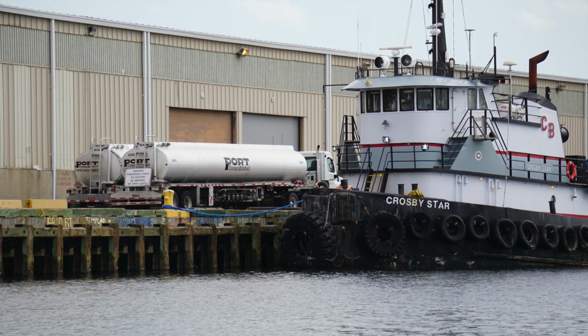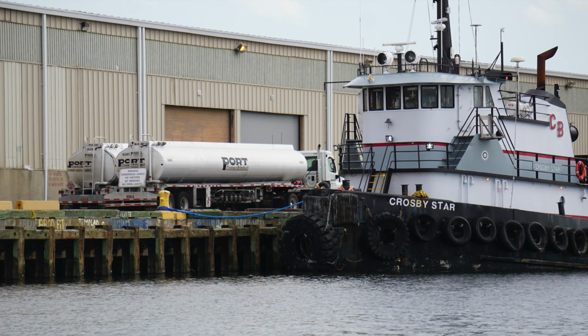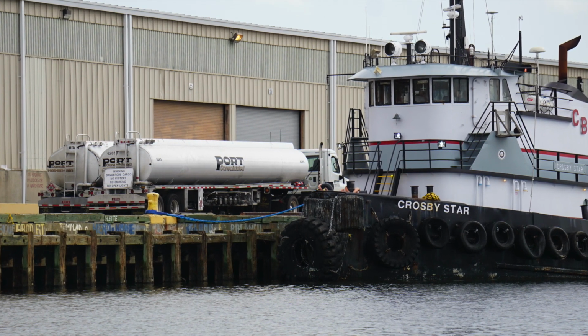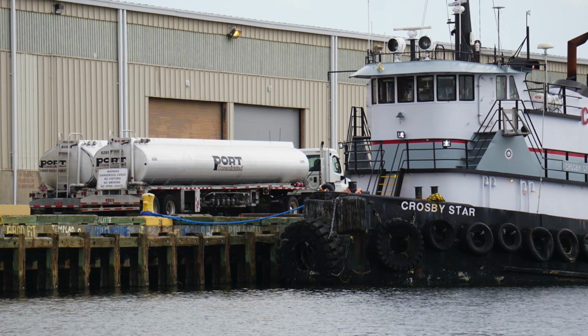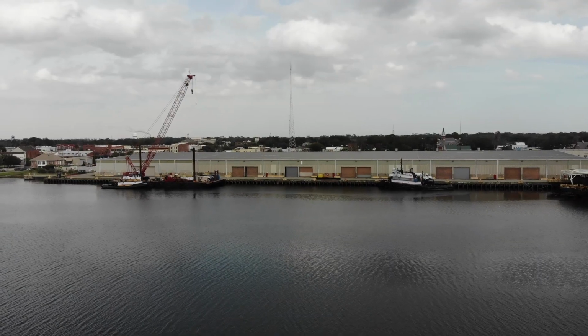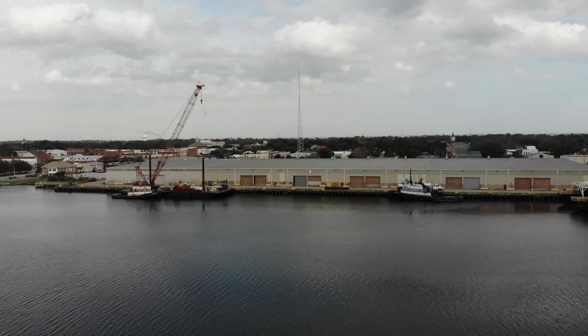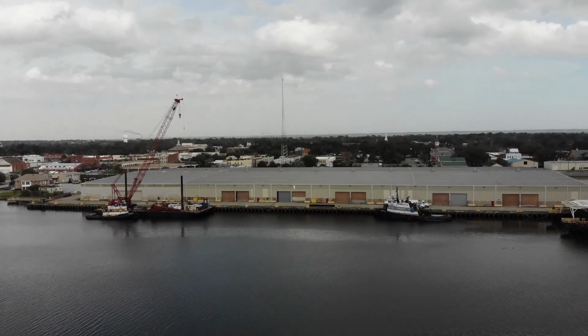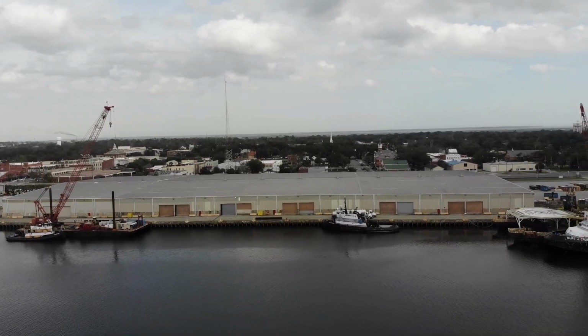Over in the Port of Brunswick, the Crosby Star appeared to be taking on some fuel. Had a couple of tanker trucks alongside at the port. Looked like she was taking on some fuel. So we put the drone up and thought we'd just skim around a little bit and get a few pics of what's going on there from the bird's eye view, if you will.